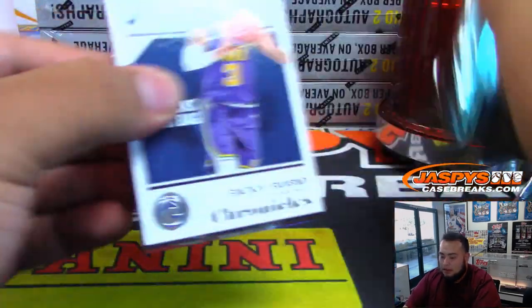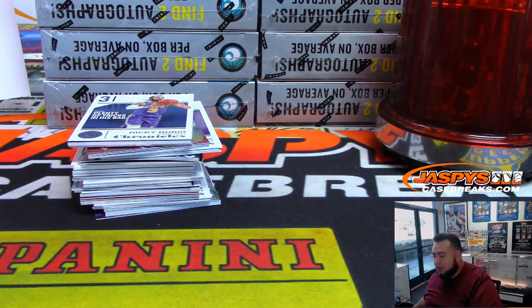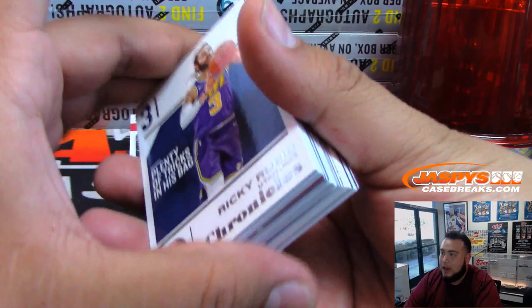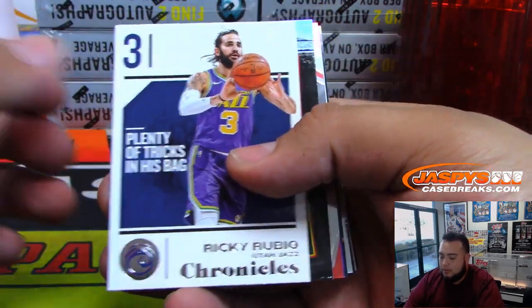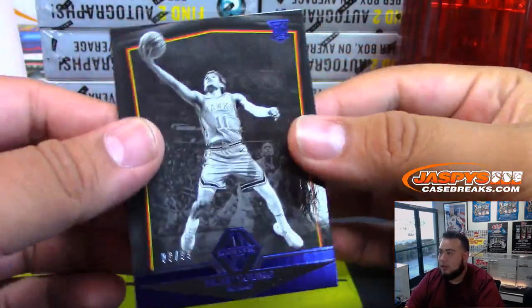Yeah. Well, that's what I'm saying. I don't think they decided to make Gold Standard, those kind of Luminance, in basketball this year, but they decided to make them in Chronicles and retail stuff. Yeah, not hobby. But in football this year, they created Luminance and all these ones. Gold Standards are very popular.